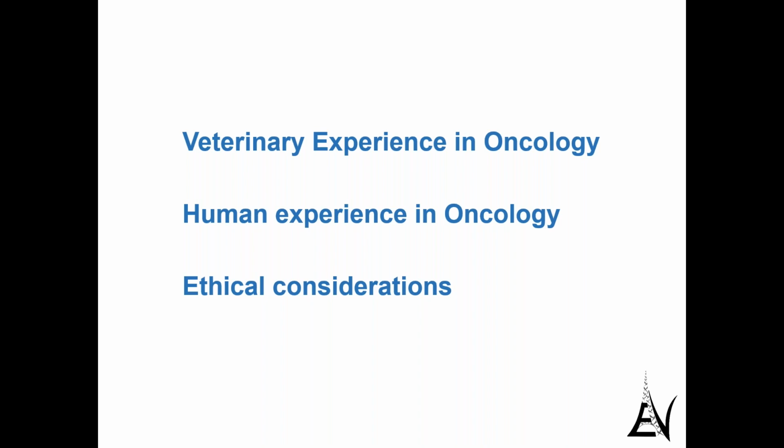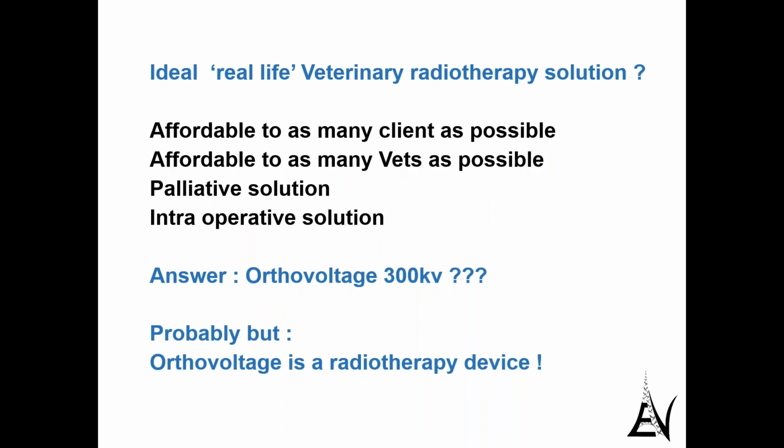Because the problem with LINAC, because it is so expensive, is that you end up treating very well a very small percentage of your patients. And maybe we may try to promote a solution which can allow us to propose and treat more patients. And in these ethical considerations, I think orthovoltage is interesting. Because in real life, when you're using radiotherapy, again, it needs to be affordable to as many clients and clinics as possible. And we're often going for palliative treatment just to preserve quality of life, not necessarily a curative intent protocol.